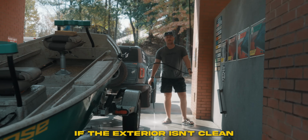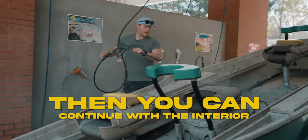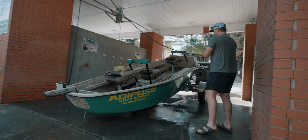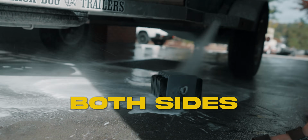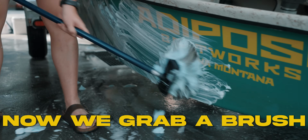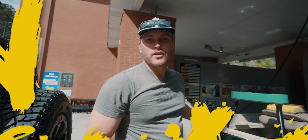But first, we're gonna do a segment I like to call Wash Your Boat. If the exterior isn't clean, you're gonna transmit invasive species from fishery to fishery, which is bad. Now you can continue with the interior. Make sure to get all the yucky sand and grime out. Once the initial wash is done, you get to use soap. This gets messy sometimes. Get her all nice and bubbly. Don't forget to spray down your tornado anchor, both sides. Don't forget the trailer. Now brush that. And that, ladies and gentlemen, is how you clean your boat.